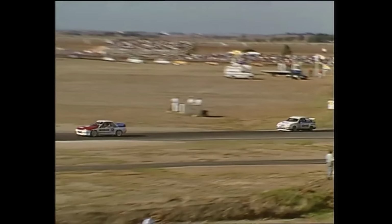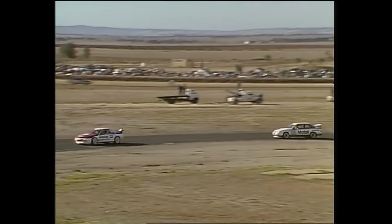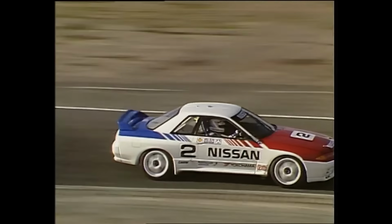Watch horsepower now as young Skaife guns the Nissan down the inside. We'll have to try and outbrake him. Will he what? He did, passed and outbraked him.